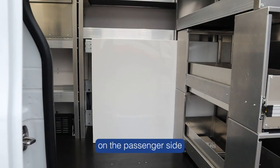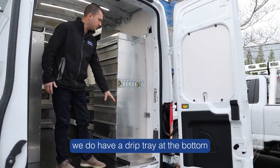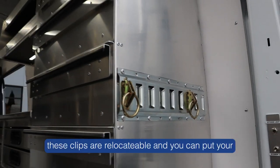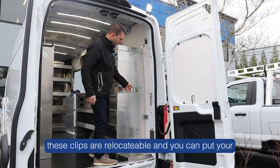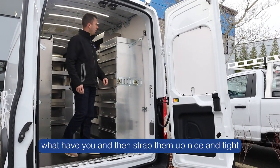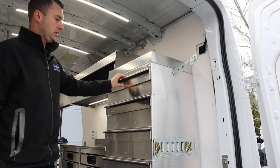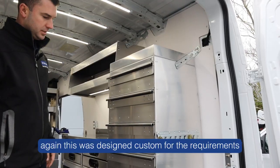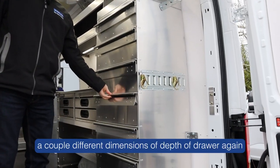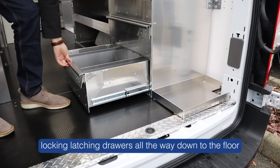On the passenger side, you can see there's some shovel storage. We do have a drip tray at the bottom, along with some tie downs. You can move these around. These clips are relocatable, and you can put your shovels, rakes, what have you, and then strap them up nice and tight. This cabinet here is a locking, latching drawer system. Again, this was designed custom for the requirements of the customer, with a couple different dimensions of depth of drawer. Again, very solid, locking, latching drawers all the way down to the floor.